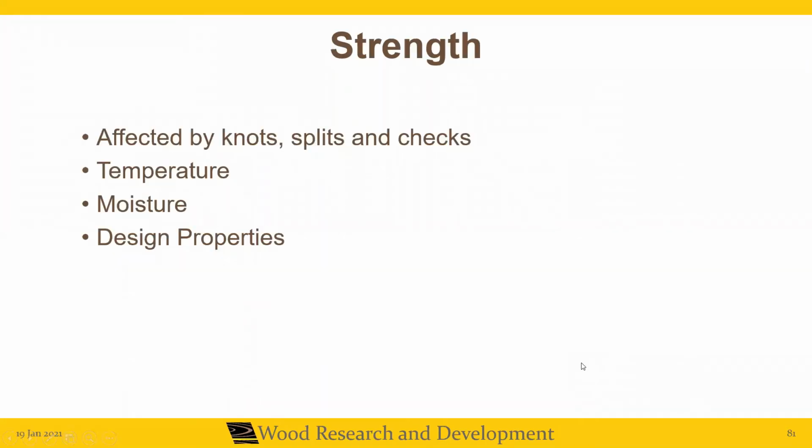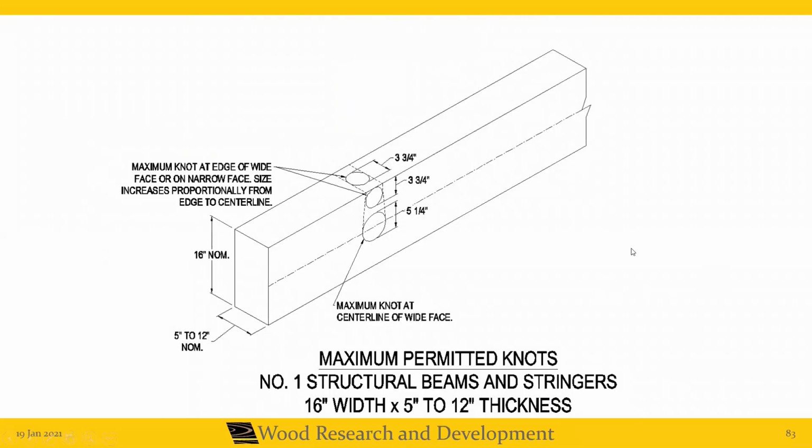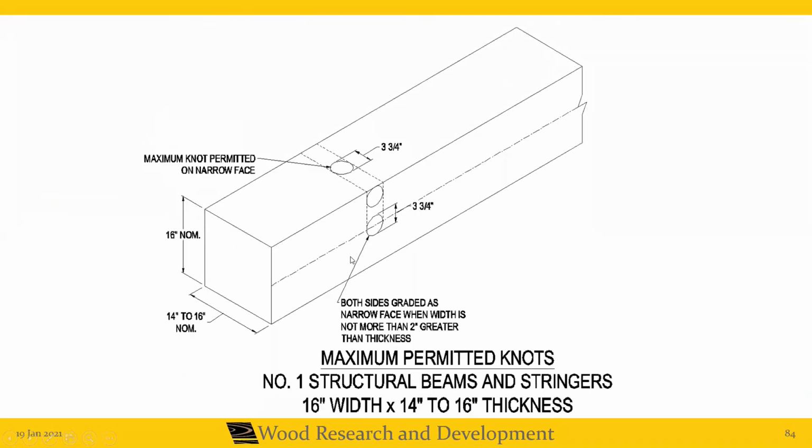The strength then is impacted, as I said before, by knots, splits, checks, temperature, moisture, design properties, all impacted by these features. Bending, for example, in wood is impacted by knots. You can think of it here: you look at this load head putting a load on this piece where the knot, even though it's in the compression phase, is still going to lead to premature failure. Why? Because in that particular case, the big knots are at the top, and you can see it here. And the big knots create slope of grain. And that slope of grain then creates tension perp to grain problems.